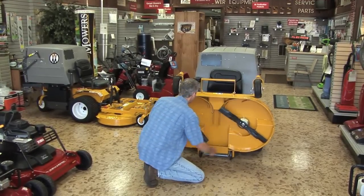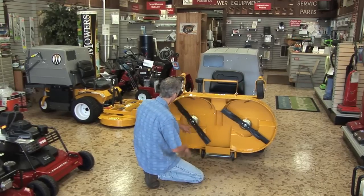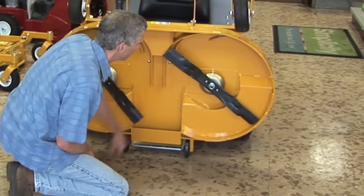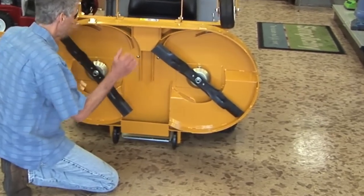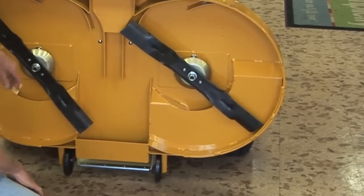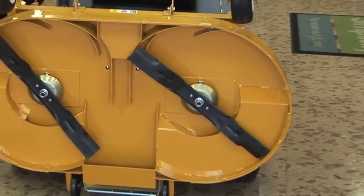So one blade is here, one blade is here. Cutting in, everything accessible, simple. Shear pins on the cups. If something contacts this blade or the operator contacts, these two pins are designed to shear. But it's literally a minute to get under here, clean it, maintain it, change blades. It's very, very quick, very thoughtful, very well done maintenance item.